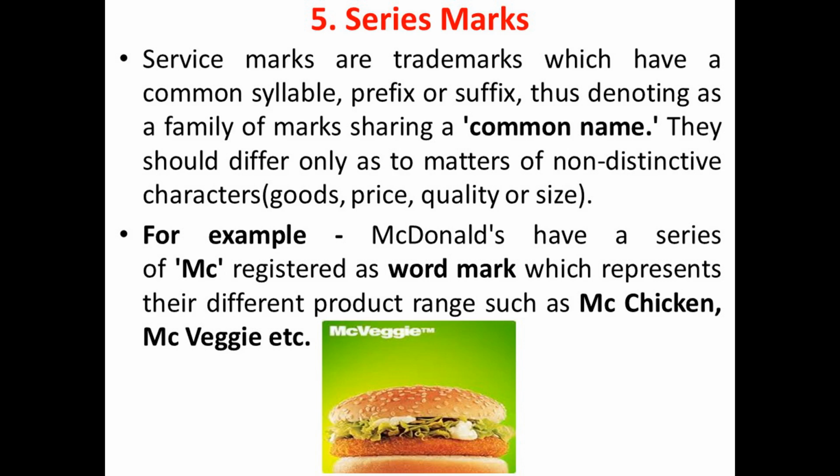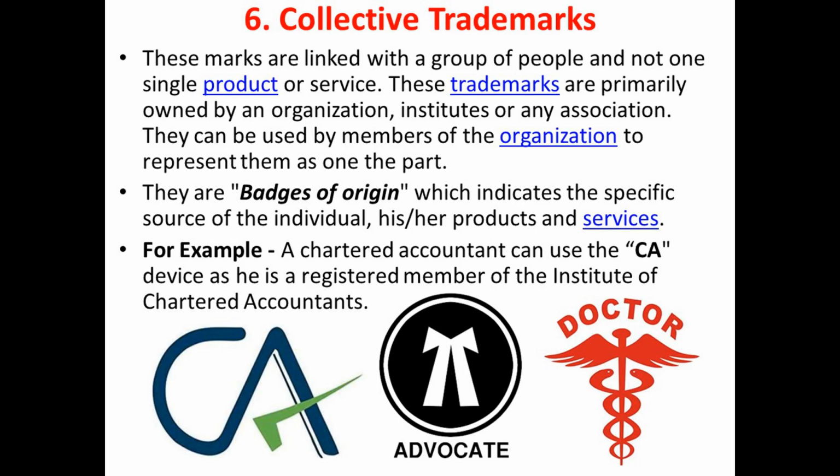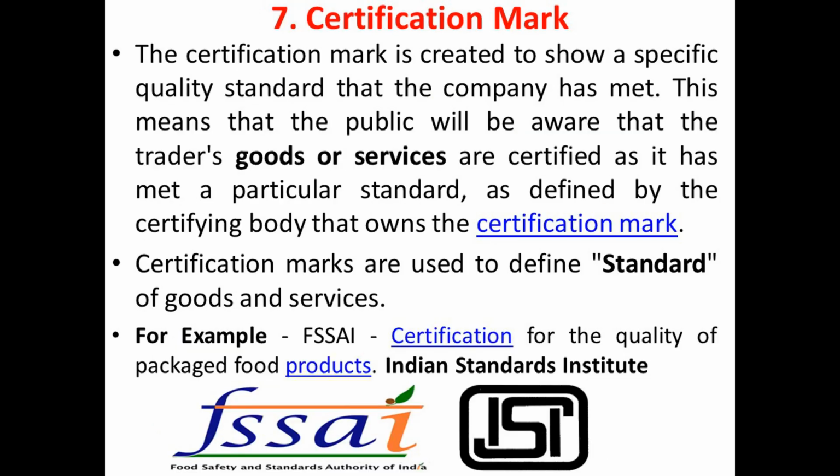Number 6. Collective trademarks. These marks are linked with a group of people and not one single product or service. These trademarks are primarily owned by an organization, institute or any association. They can be used by members of the organization to represent themselves as a part of it. They are badges of origin, which indicate the specific source of the individual, his or her products and services. For example, a chartered accountant can use the CA device as he is a registered member of the Institute of Chartered Accountants.